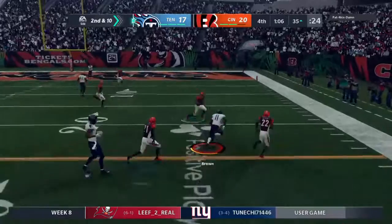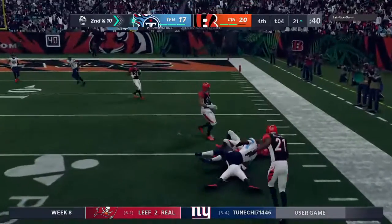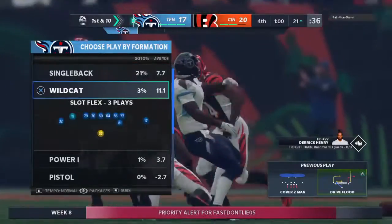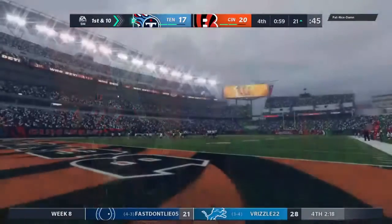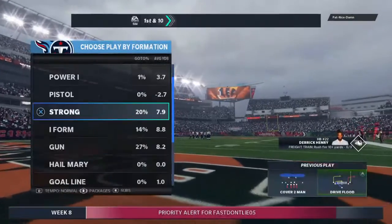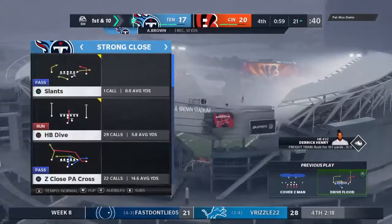Tannehill with a throw caught by Brown. And he's got this down almost to the 20 before he's dropped. 15 yards on the play, first down. The Titans going to use the first of their timeouts as they'll get it with just a shade under a minute to go in the game.